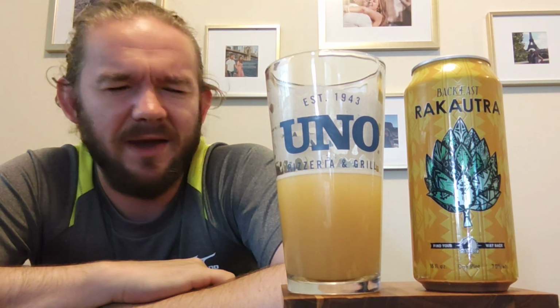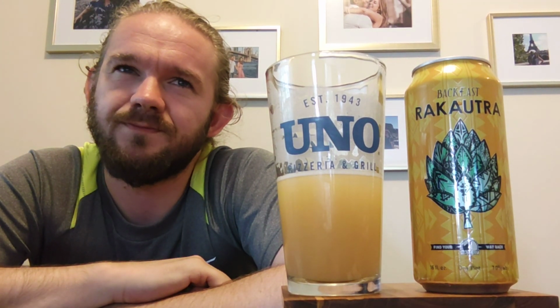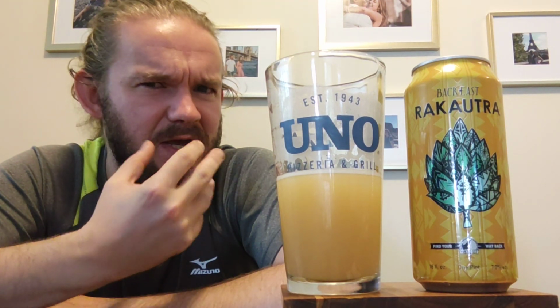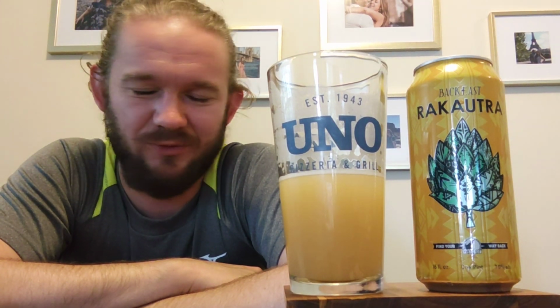I think Rakautra can give you a little bit of a lychee type flavour as well, and it's that gooseberry lychee type flavour that kind of promotes this almost sweet ricey type character that I'm getting out of this beer too. So that's quite interesting in this one, I have to say. I think that's an interesting point to make about this beer. But yeah, I think this is really nice. I really enjoyed this one.